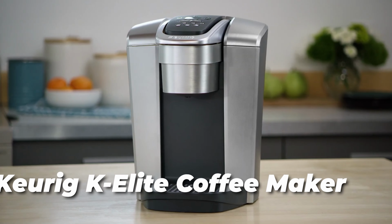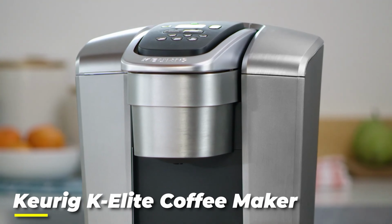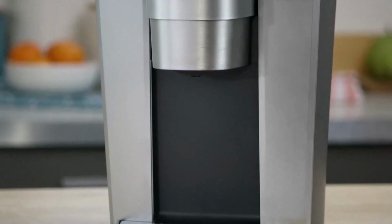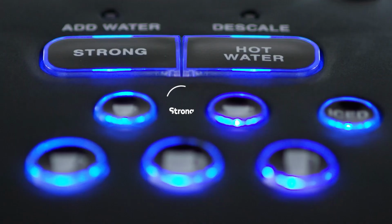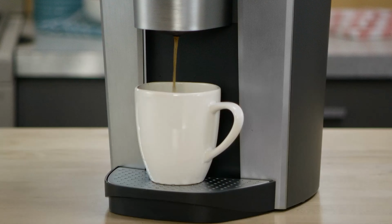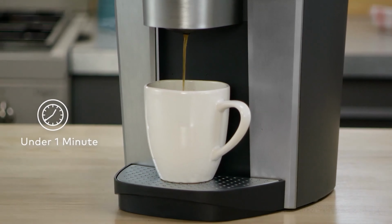Number 7. Keurig K Elite Coffee Maker. Start your day with a cup of freshly brewed coffee from the Keurig K Elite Coffee Maker. This versatile machine lets you brew a variety of coffee sizes, from a small 4-ounce cup to a large 12-ounce mug. It also features a strong brew option for those who like their coffee bold and robust.